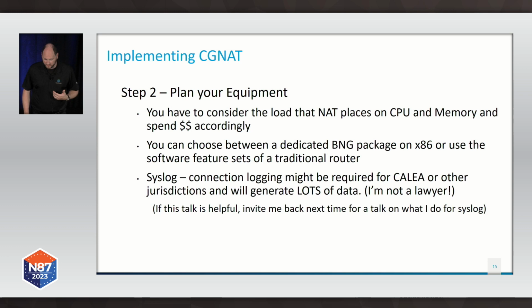So we currently use a distributed platform. But the third item here is syslog. We have clear requirements. The law is fairly old. I should say that I'm not a lawyer, so don't take any of this as legal advice.